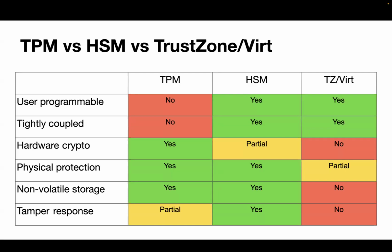TPMs generally are not tightly coupled. Sure, you can see low pin count buses, SPI buses as they interact with that, and you might have some hardware support to try to protect address space. But at the end of the day, the TPM is a separate device from your main application cores. So it's not tightly coupled as opposed to HSMs and trust zone solutions, which are. I mean, they literally execute in the same memory spaces as your applications.